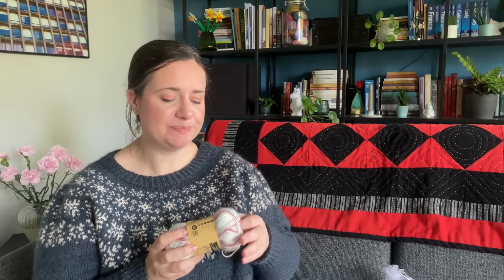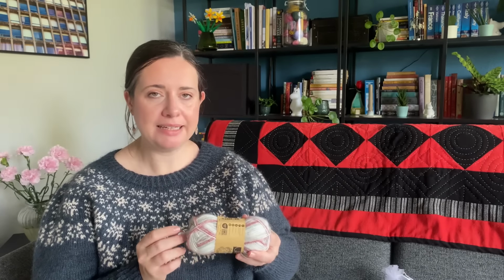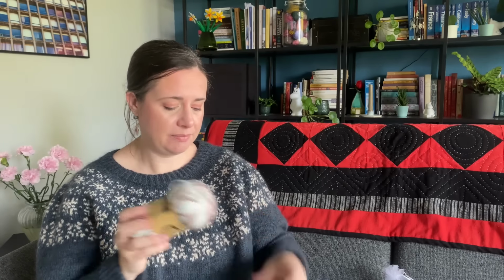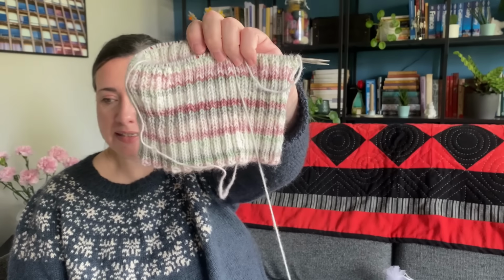I bought it when I went to Amsterdam earlier this year from a really, really nice little shop. I'll put a link down below. From a lovely lady who made the most incredible crochets, beautiful blankets decorating her shop. It was a really, really lovely place to go and visit, and I'll definitely go there again next time I'm in Amsterdam. So anyway, I bought 2 balls of this, and yeah, it's knitting up really, really nicely.